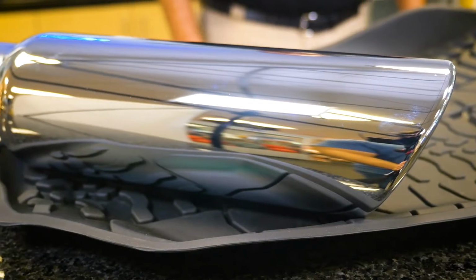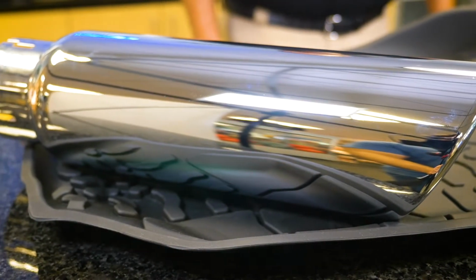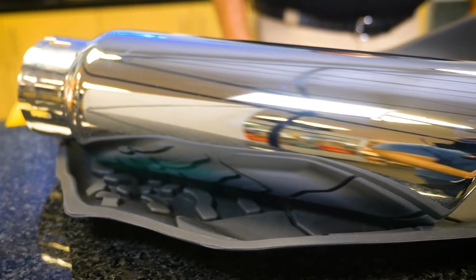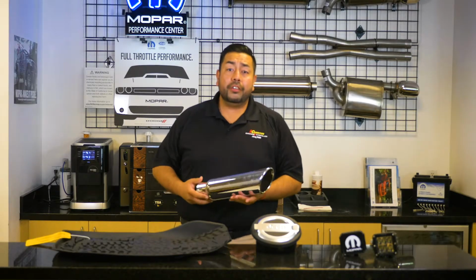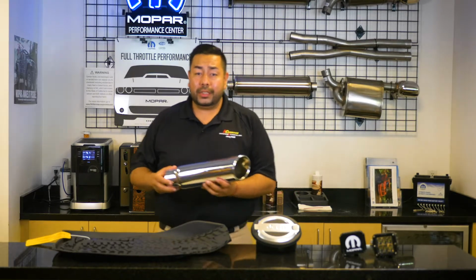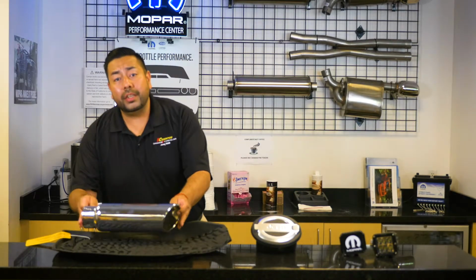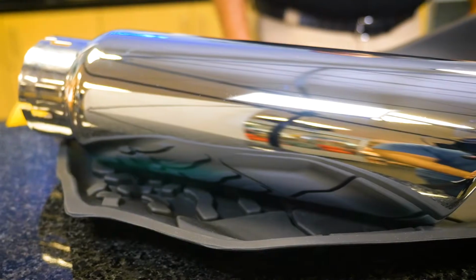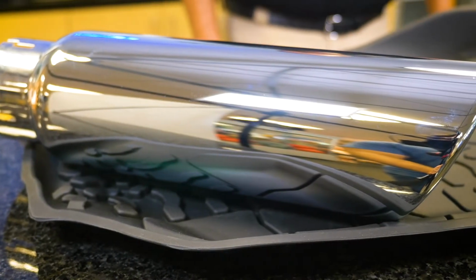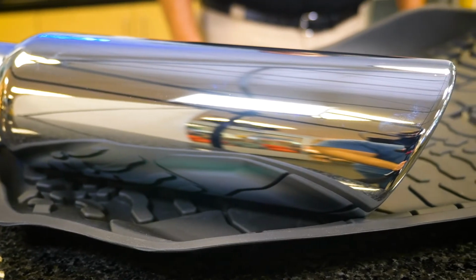We have this chrome stainless steel exhaust tip for the 2014 to 2018 Dodge Ram 1500s, 2500s. Give your Dodge Ram a nice exterior look with this clean finish. Chrome tip, they come for the 4-inch outside diameter for the 1500s, or for the diesels, they come with the 5-inch outside diameter. We do have these in stock if you're ready to come on down for them.